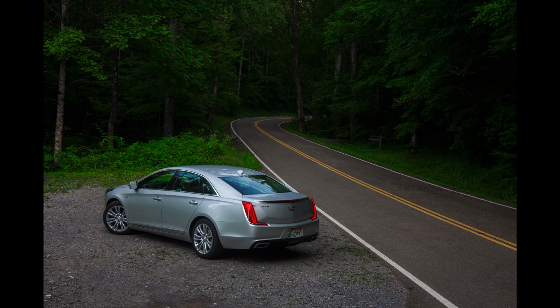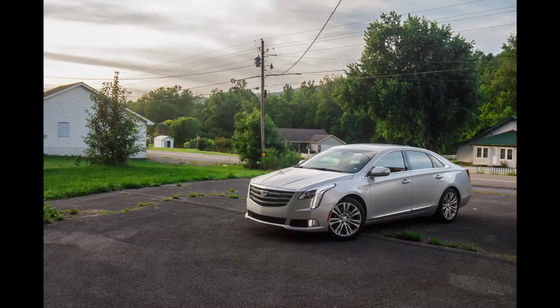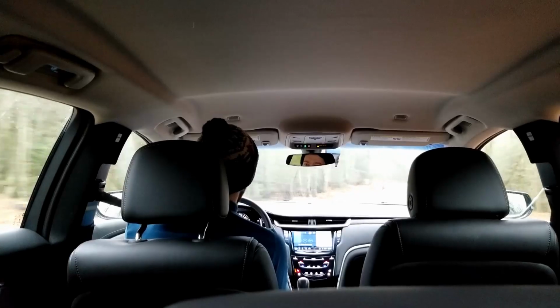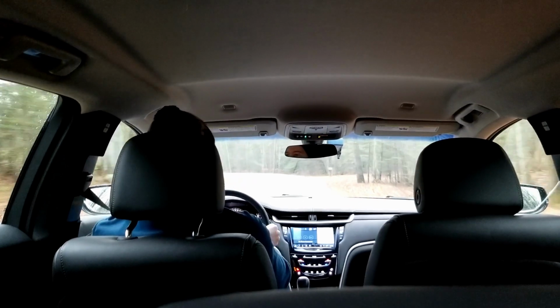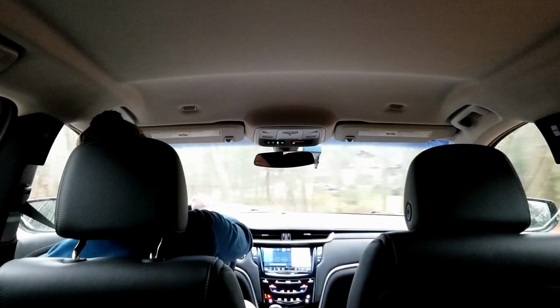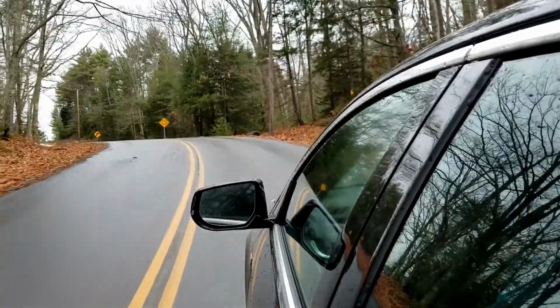So as I mentioned earlier, I was very fortunate to have the car not far away from the Smoky Mountains, which means that I drove the car on the famous turns of the Tail of the Dragon. And I have to say that it carried its over 4,000 pounds pretty well. For comparison, I felt less secure driving a Charger RT than I felt in the XTS. It actually turns thanks to the brake vectoring.